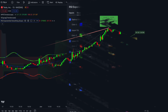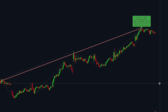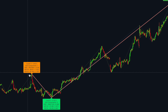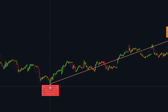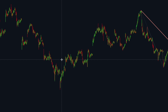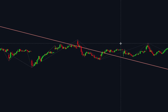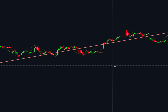Just like the traditional zigzag indicator, the recursive zigzag starts by identifying significant price peaks and valleys, known as swing highs and swing lows. These are points in the price chart where the direction of price movement changes. Once these points are identified, the recursive zigzag indicator draws lines connecting these points. This creates a zigzag pattern across the price chart, hence the name. These zigzag lines help traders visualize the overall trend and the significant price reversals. This can be particularly helpful in noisy markets where price movements can be erratic and hard to interpret.